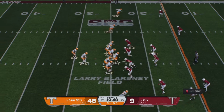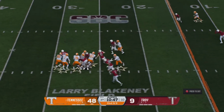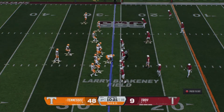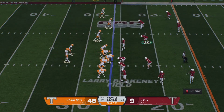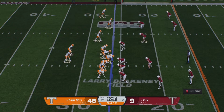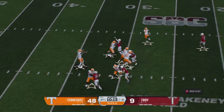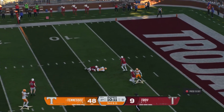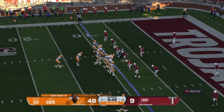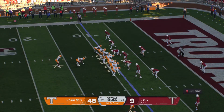It's 2nd and 9. It'll be a draw. The draw draws nothing except a swarm of tacklers. He's stopped immediately. They're close enough for a makeable field goal from the 26, but they'd love to convert this 3rd and long. Got it in the middle. It's Wicks. They get him down, but this offense is set up 1st and goal from the 9.